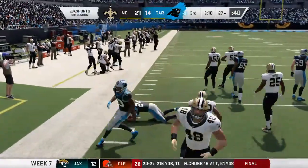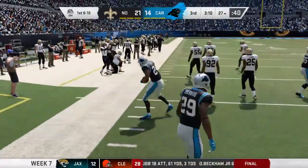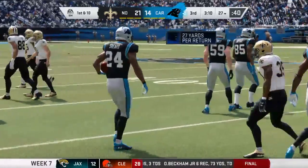And this return nets positive as he gets past the 25 and up to the 27-yard line.